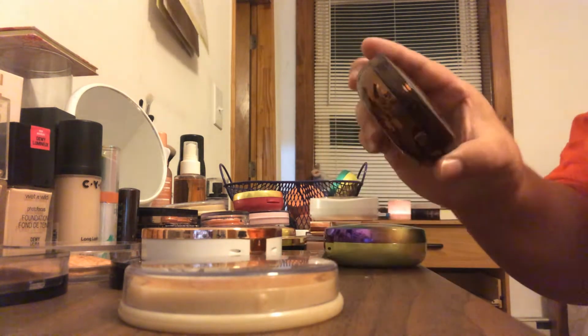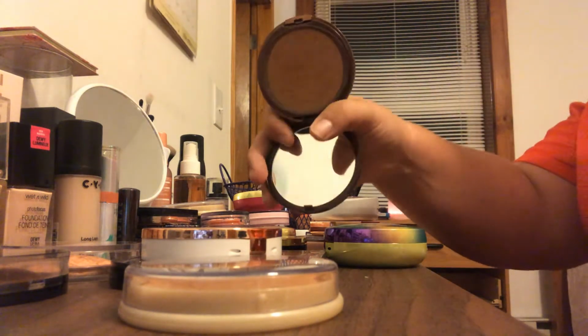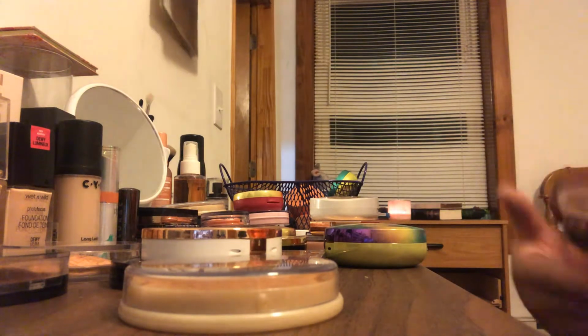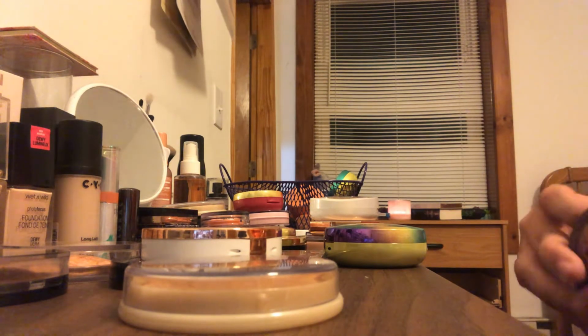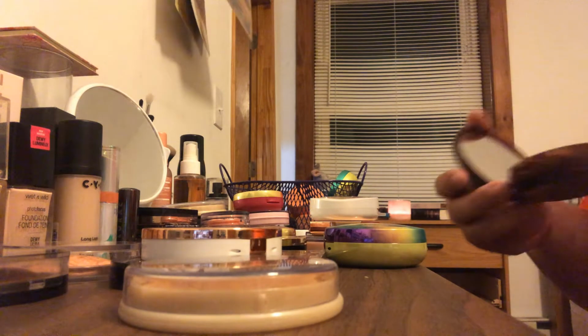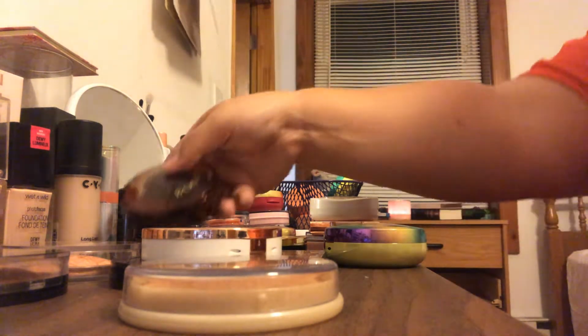The next one is going to be a Physicians Formula Bronze Booster. And this one had been my favorite for so long. If I could hit pan in something, it probably would have been this. I know I did butter bronzer in an old one because I recently got newer shades that I like better. But I really do like this one. I would definitely recommend it. If you can buy it and pick it up, go for it. Use coupons because Physicians Formula is expensive. But I'm going to put this at number 5 just because I think that I have others that work better.